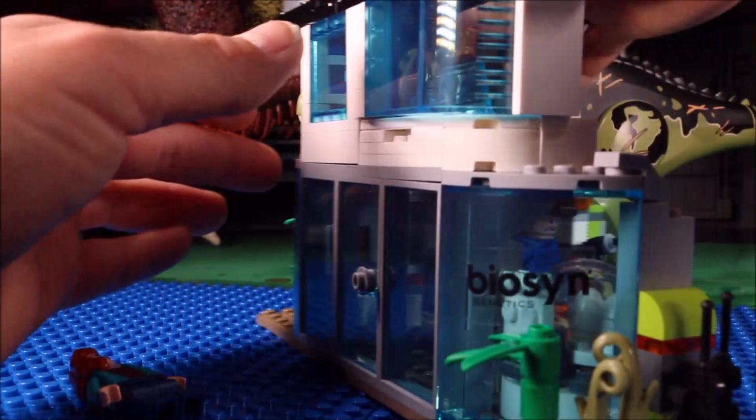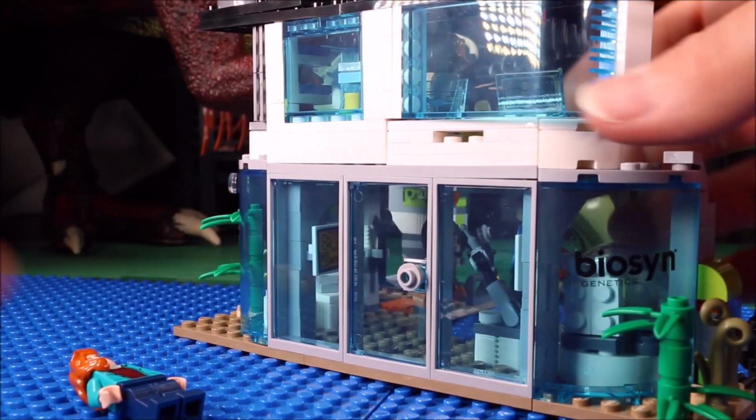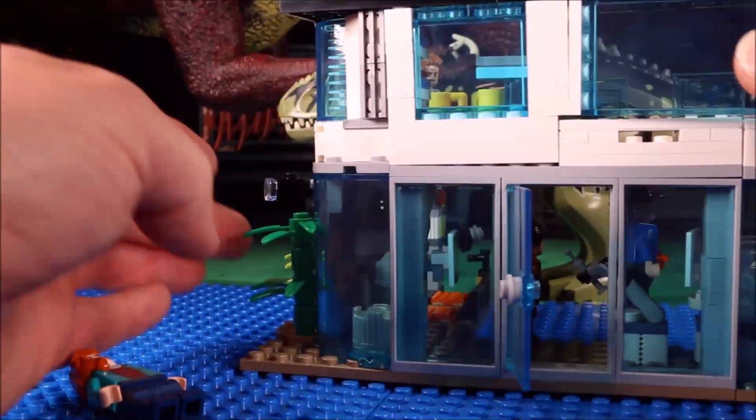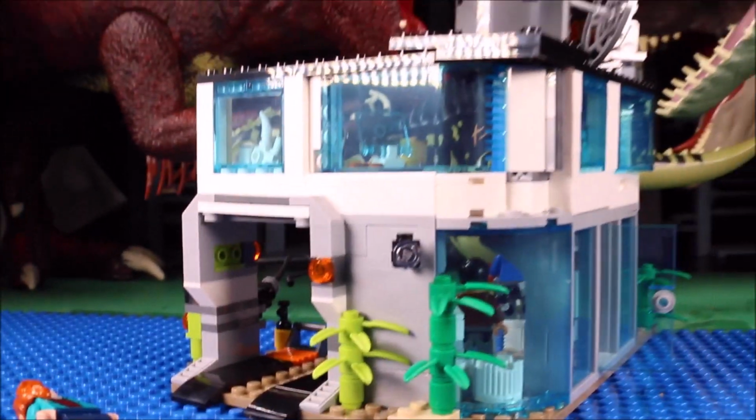Let's take a look at the other side. It says Biosyn Genetics right there. It does have an opening door, so you can have them walk right into the office. I mean, it's just a really cool looking set.